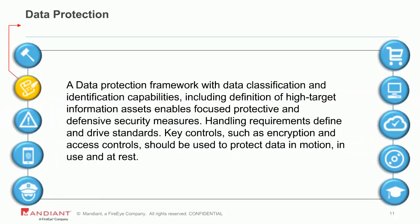So moving to data protection. The data protection component is exactly what it sounds like. The measures that an organization has in place to protect the data that it utilizes to do business. This can include special considerations such as PCI or personally identifiable information, so PII as well. And moving to a proactive posture, this component covers data classification, paying special attention to high-value targets such as critical assets or sensitive information such as financial or customer information. Additionally, the organization should focus on data handling requirements and key controls for securing data in a proactive manner.